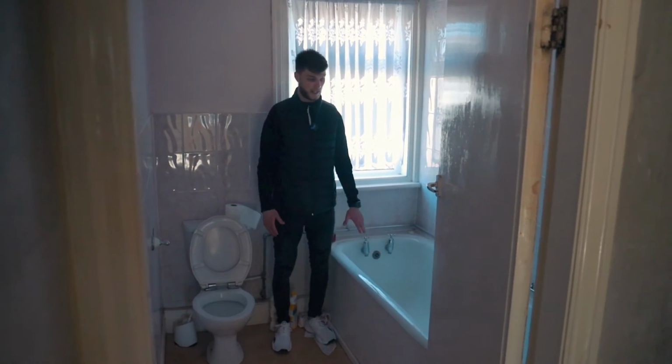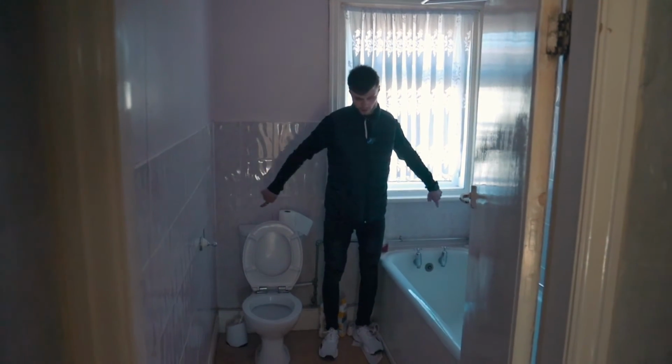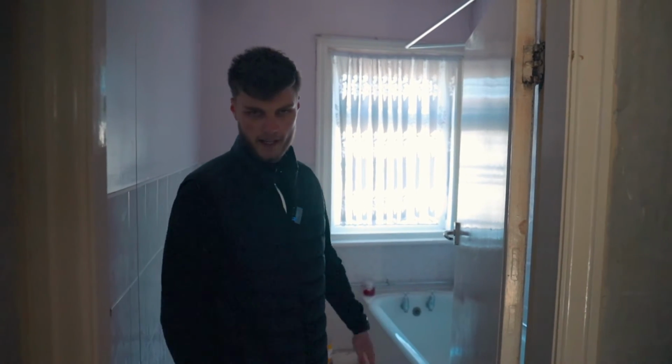So what the plan is with this, as far as I can remember, is they're gonna have a sink here. They're gonna have a bath going across here, I think, and then a toilet over there. But yeah, it's gonna look amazing. They've not started anything in here just yet. It's the main of the rest of the house they're just getting rid of at the minute.